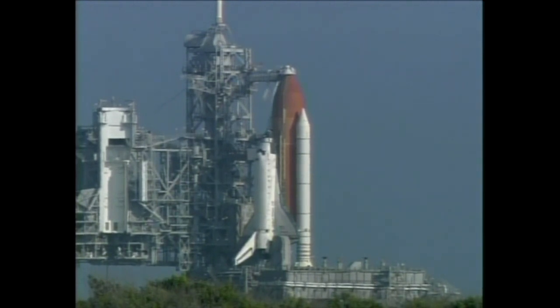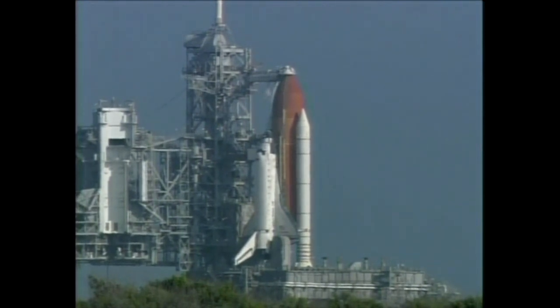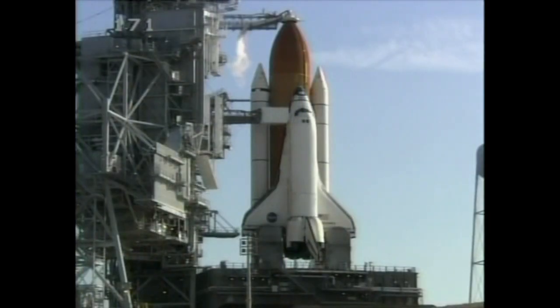And we finally come to the crew module being closed up for flight. This is just a beautiful view of the whole space shuttle vehicle, with the gaseous oxygen vent arm on top of the external tank, and the orbiter access arm there on the left side of the orbiter with the white room on the end of it. It's just a beautiful view there, and you can see the white room just to the left of the space shuttle orbiter.